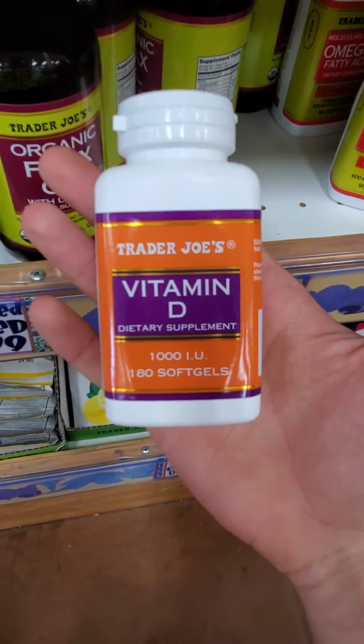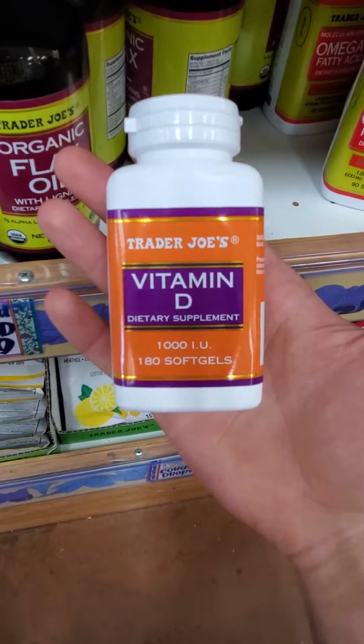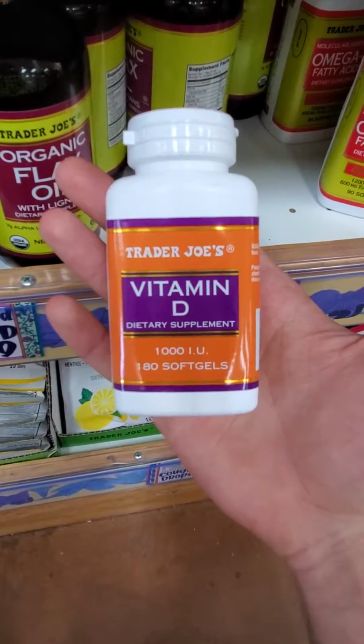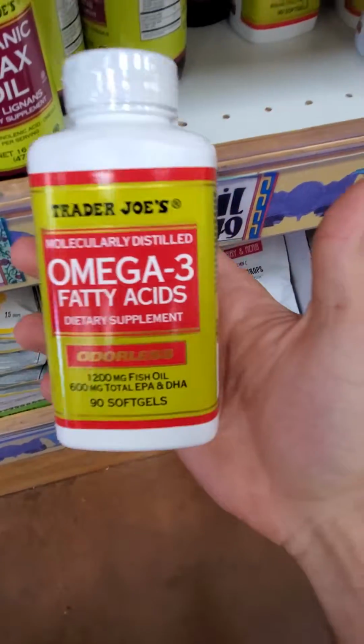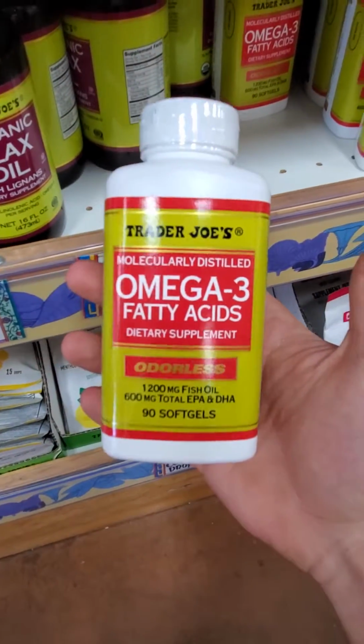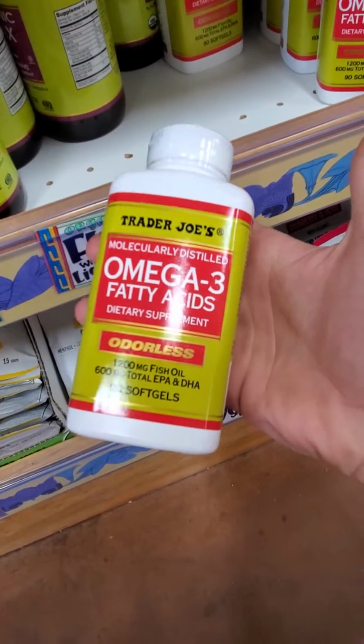So take vitamin D every day. It's basically going to act as a steroid for your body, especially that digestive system. It's going to help a lot. Vitamin D is very amazing for you. If you don't get enough sun, supplement it. Omega-3s are extremely essential for brain function. If you're not eating fish or getting omega-3, make sure you get a supplement. DHA, EPA, very useful for you.